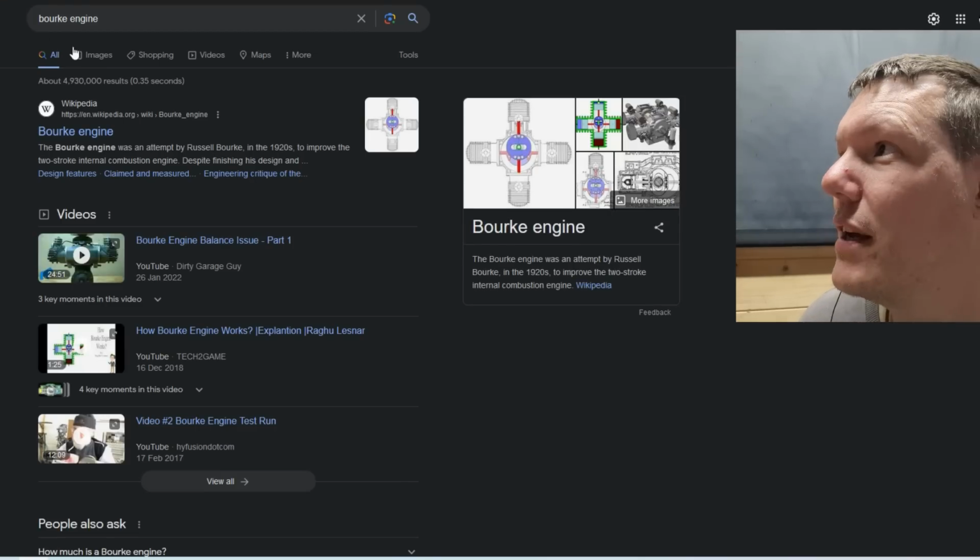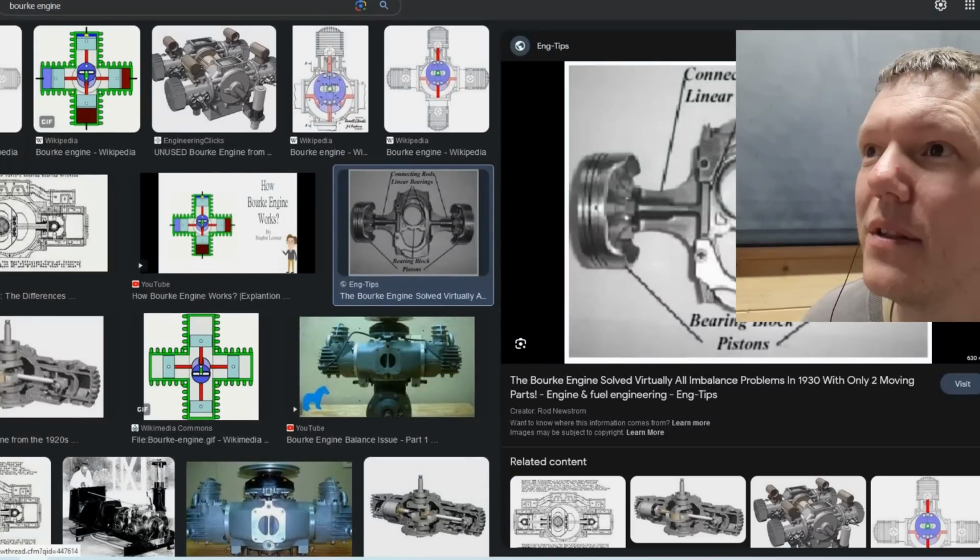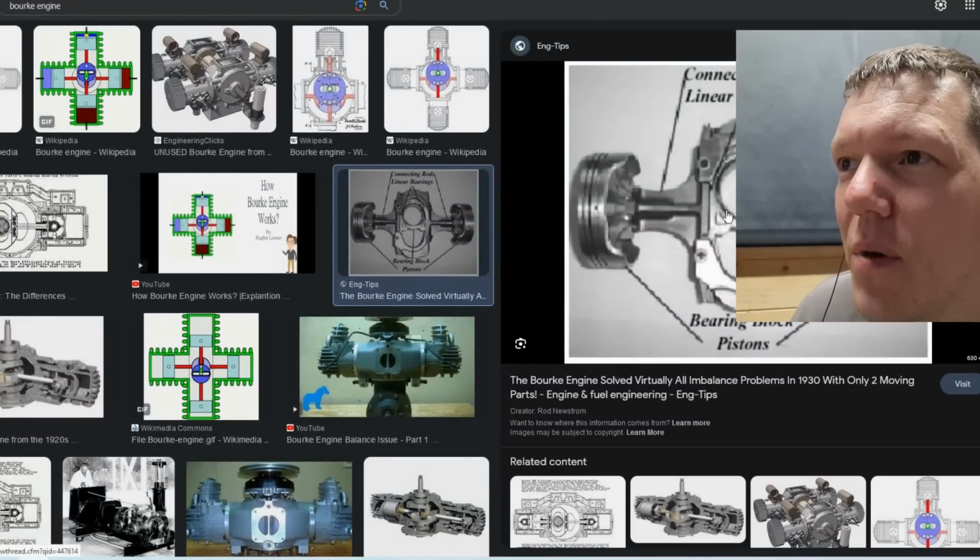Before I jump the gun here, if you actually look at these engines, there's a good one here. I don't know who built this. I don't think this is a Bork engine. This looks far too modern.